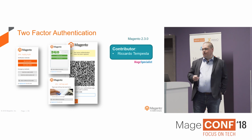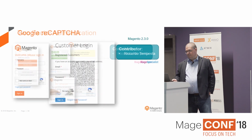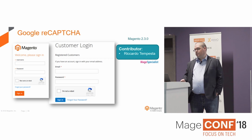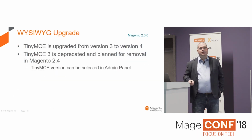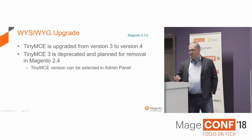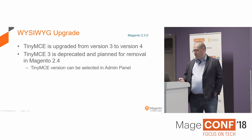Two-factor authentication is another great example of a community-contributed project. It supports Authy, Duo, U2F keys, and the Google Authenticator. Google reCAPTCHA is added to admin and customer login forms, including invisible reCAPTCHA support. We've upgraded TinyMCE from version 3 to version 4, with version 3 being deprecated. The plan then will be to remove version 3 when we get to 2.4.